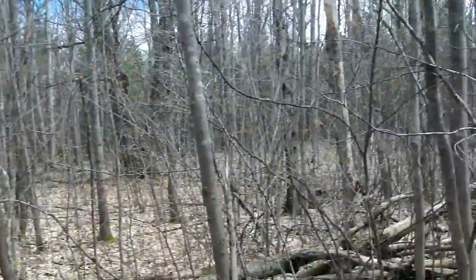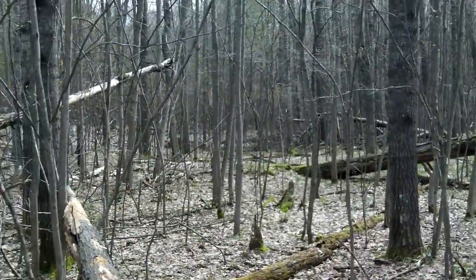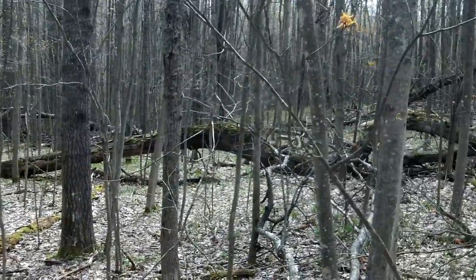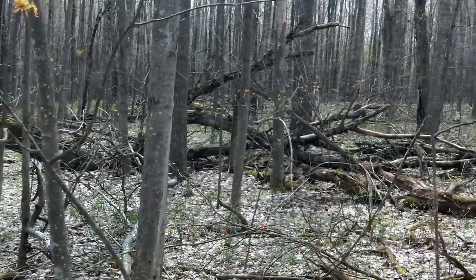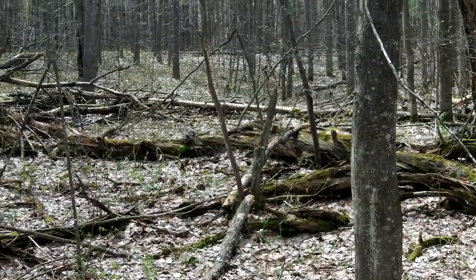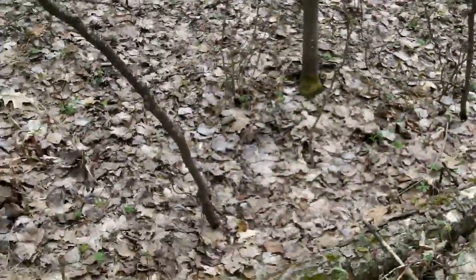I'll show you the terrain we're in, kind of a combination of popple and young maple trees, with a lot of down trees as well. But I found them good right in this area, so we'll have another look today, see what we find.